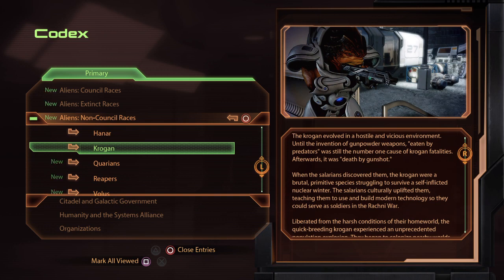The Krogan evolved in a hostile and vicious environment. Until the invention of gunpowder weapons, being eaten by predators was still the #1 cause of Krogan fatalities. Afterwards, it was death by gunshot. When the Salarians discovered them, the Krogan were a brutal, primitive species, struggling to survive a self-inflicted nuclear winter. The Salarians culturally uplifted them, teaching them to use and build modern technology, so they could serve as soldiers in the Rachni War. Liberated from the harsh conditions of their homeworld, the quick-breeding Krogan experienced an unprecedented population explosion.